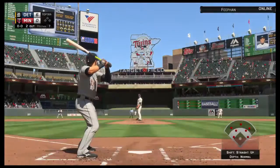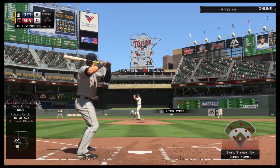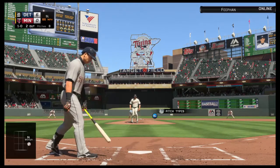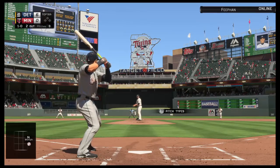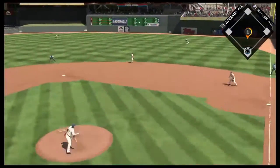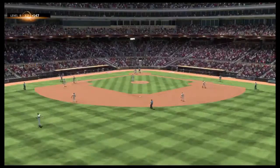Jose Iglesias will stand in here. 0 for 2 with a run scored so far. He's ready. Here's the first offering. Just off the outside, and it's 1-0. 2 out, nobody on. Now a swing and a fly ball. Sano sprinting after it, and the inning is over.